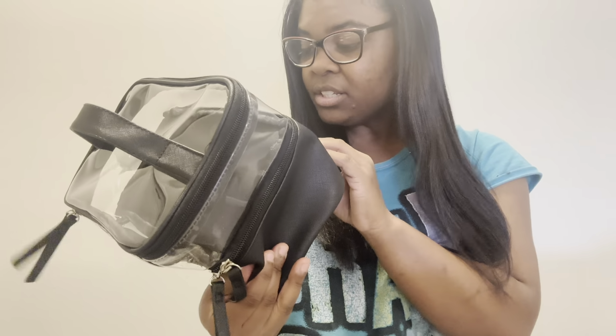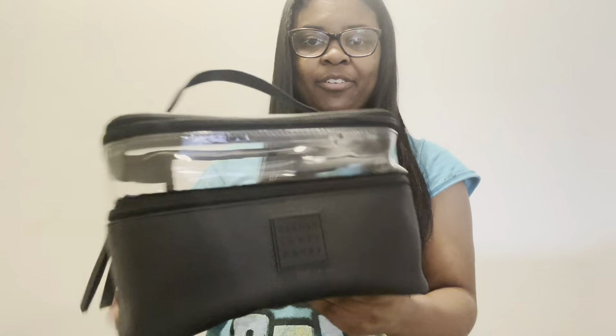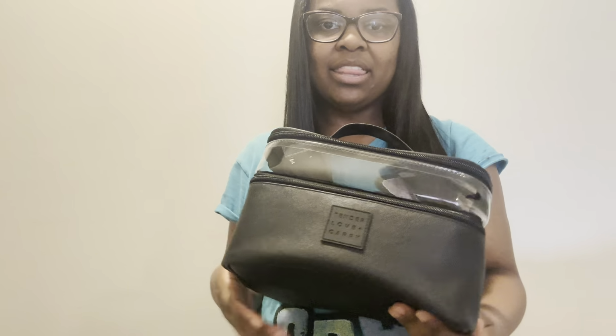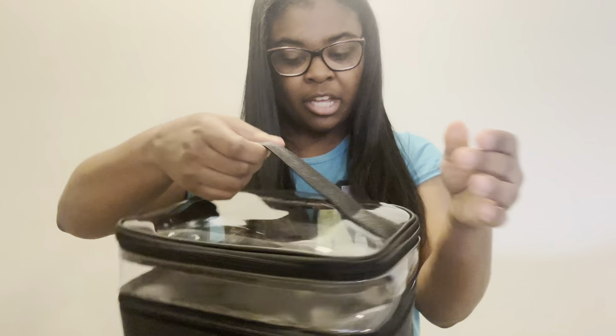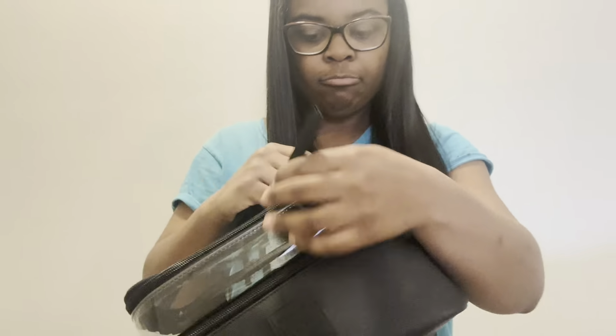So I went to TJ Maxx to pick up a new one. Now the brand of this one is called Tender Lover Carry. Tender Lover Carry. And I think I actually like this one a little bit better than the other one because, for one, it's bigger. And for two, I like how it has a clear pocket and a non-clear pocket. So it's bigger and it has two compartments. The clear one is at the top and the non-clear one's at the bottom.